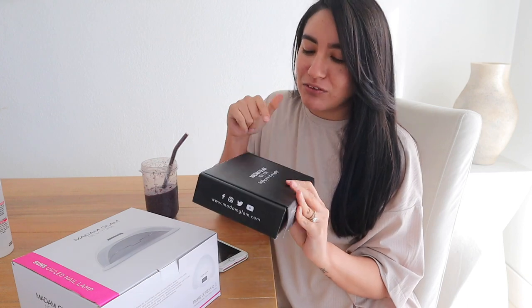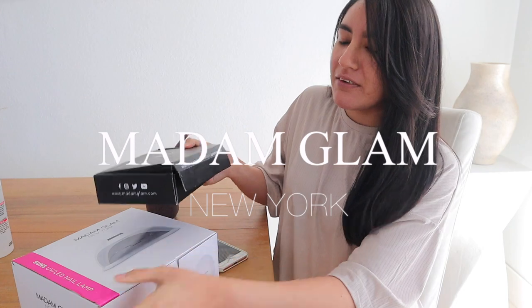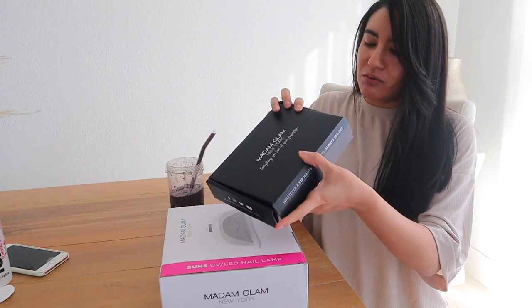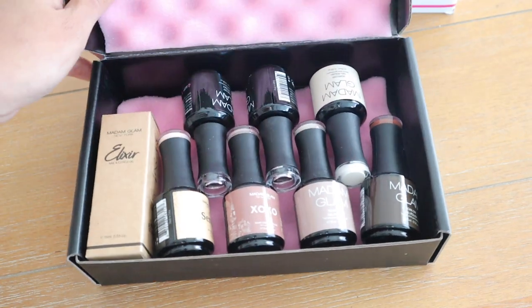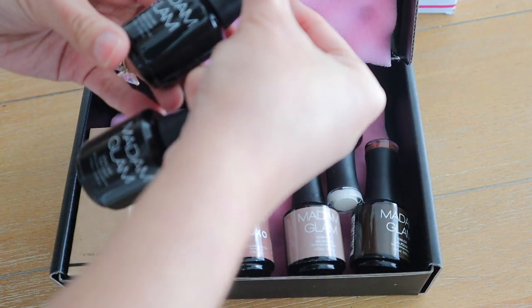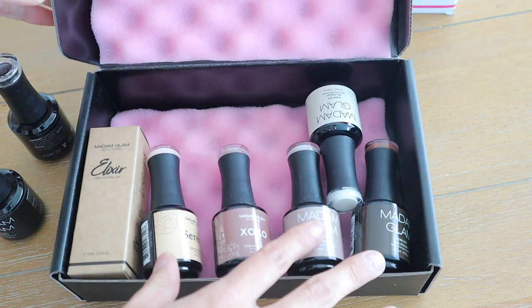This company did reach out to me. It is Madame Glam New York, and they sent over gel polishes. They are vegan and cruelty free. They did let me pick out 5 colors, but from what I'm seeing, they did send more. Oh, they sent the base coat and the top coat. These are the 5 colors that I chose.